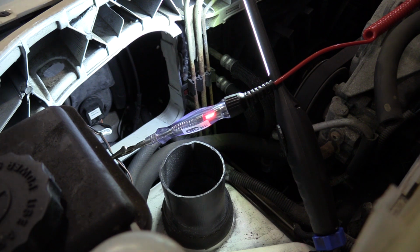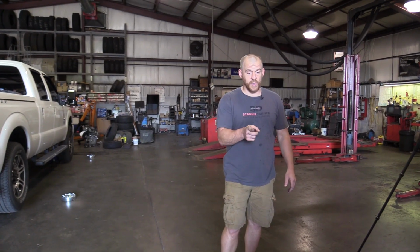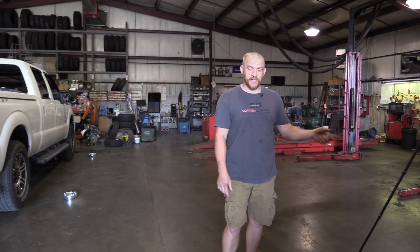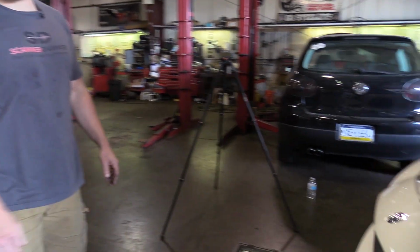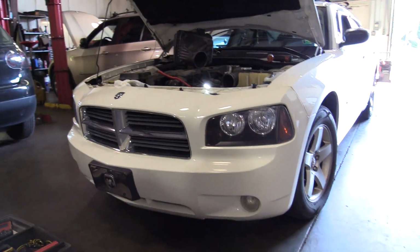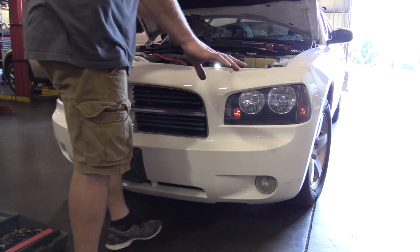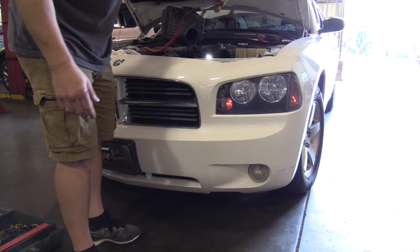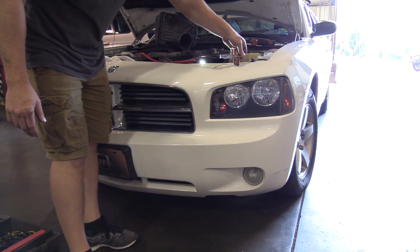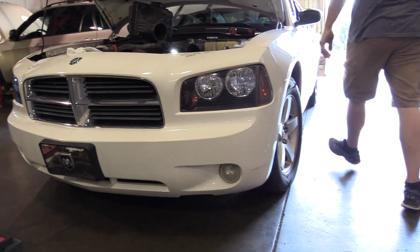Yeah. We got a bad ground here, people. Classic bad ground. In fact, the turn signals work with the parking lights off. Come here, get a shot of this. And this has nothing to do with my test light. So that's turn signals. Stay there. I'm gonna take my test light out. Test light's out of the picture, okay? Not connected. Turn signals are working. This is just a bad ground.